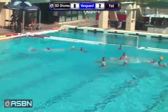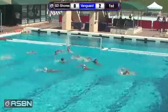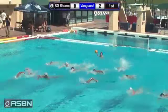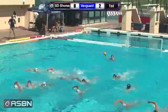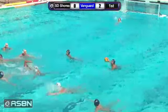Strong start, similar to what we saw out of their 12U team. Dangerous pass there over the top by San Diego Shores, and it's taken away. Yeah, that's definitely an ill-advised pass there. Even if it hits its target, you've got a high percentage of being called for a contra.